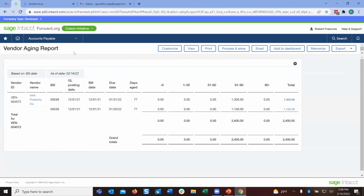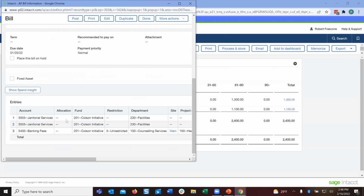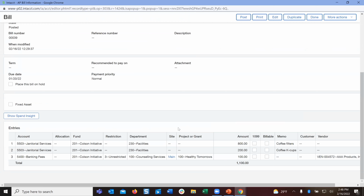Once that's done, we come into our representative ERP system and we see both of those invoices, invoice number 38 and invoice number 39, which includes the line item details that were extracted from, there's our janitorial services. Actually, let's open this up a little bit more. Extracted directly from that. Oh, I'm struggling here getting this open. There we go. Which was extracted directly from that invoice. That's what I was looking for, the memo. Our coffee filters, our coffee cups, and then our sales tax.